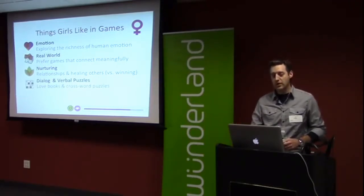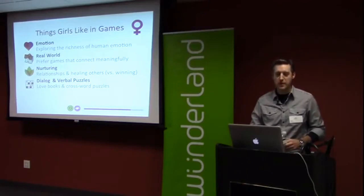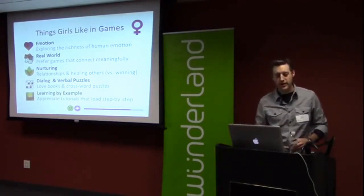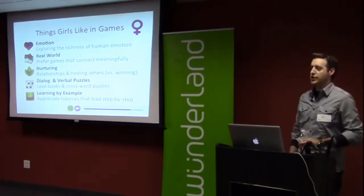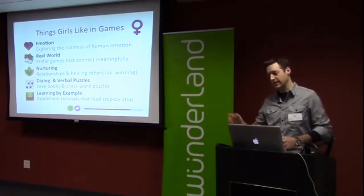Also interested in dialogue, verbal puzzles. So women buy a lot more books and play a lot more crossword puzzles than men do. And then finally, they're the exact opposite of men usually. They like learning by example. They appreciate a good tutorial that will take them through step by step, whereas the men like to find their own way.